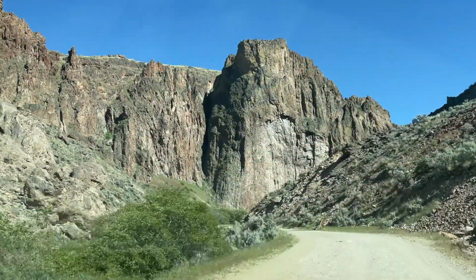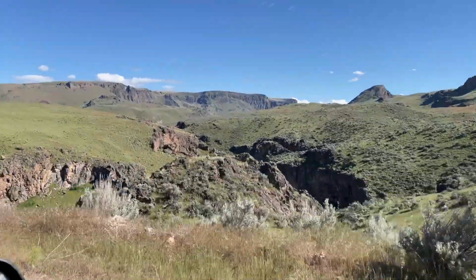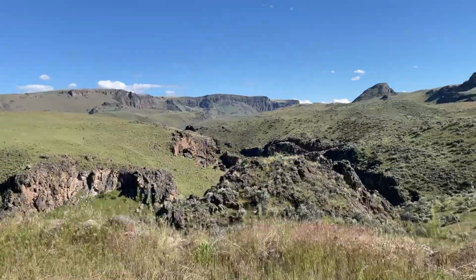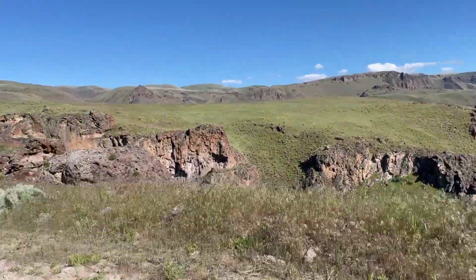This is starting to feel like the roads the wagons took when they were coming across the west. Oh my gosh, look how beautiful that is. I keep saying, gosh, isn't that pretty? Oh, isn't that beautiful? Wow, that's amazing. It's so pretty. Okay, I think you get the idea.